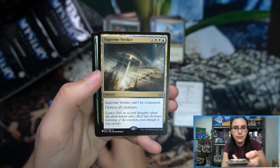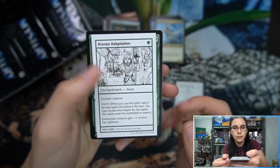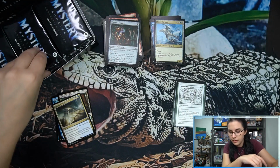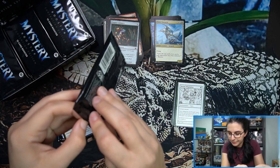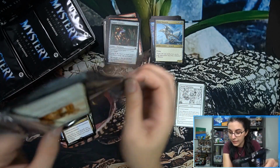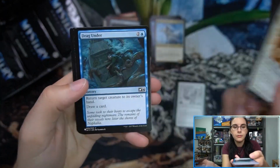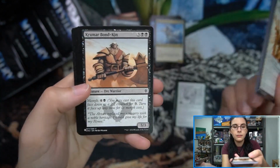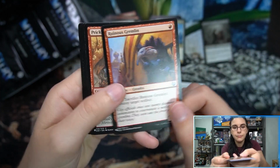Gilt-Leaf Palace and Supreme Verdict. Very nice rares here in this pack. And Crimson Adaptation is our test card. That looks like real art. We want the joke arts. But that is cool. That is cool looking. It has Storm. Interesting. Blood Artist is a nice uncommon, so I'll put that over here.